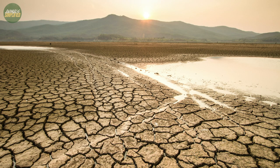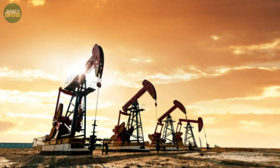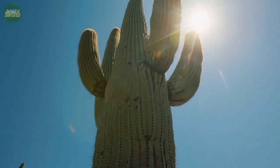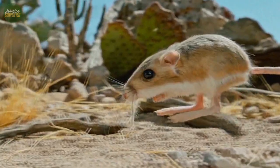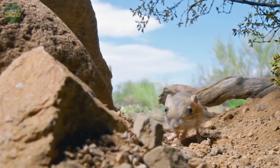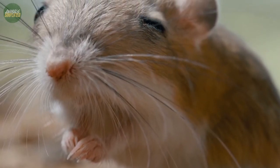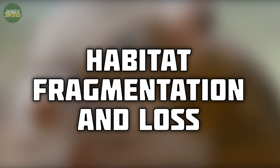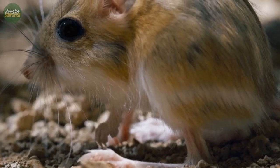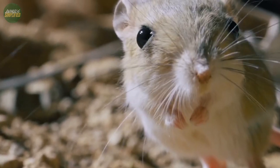Habitat loss, climate change, and human encroachment are among the primary challenges confronting these desert rodents. While jerboas inhabit some of the most extreme environments on Earth, they are increasingly being altered by human activities. Urbanization, agricultural expansion, and land development disrupt the delicate balance of desert ecosystems, leading to habitat fragmentation and loss. This not only reduces the available space for jerboas to live and forage, but also makes them more vulnerable to predators and competition for resources.